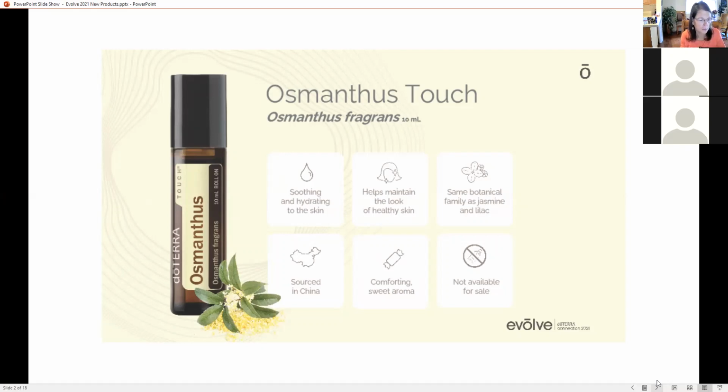So if you got it, a couple of quick things about it. It's distilled from a small evergreen shrub or tree and from the same botanical family as jasmine and lilac. Diffuse and apply for an alluring sweet fragrance that is uniquely captivating with a rich, sweet, and uniquely fruity aroma. Apply to face to promote hydrated skin, and with a base of fractionated coconut oil, it absorbs better into the skin and moisturizes.